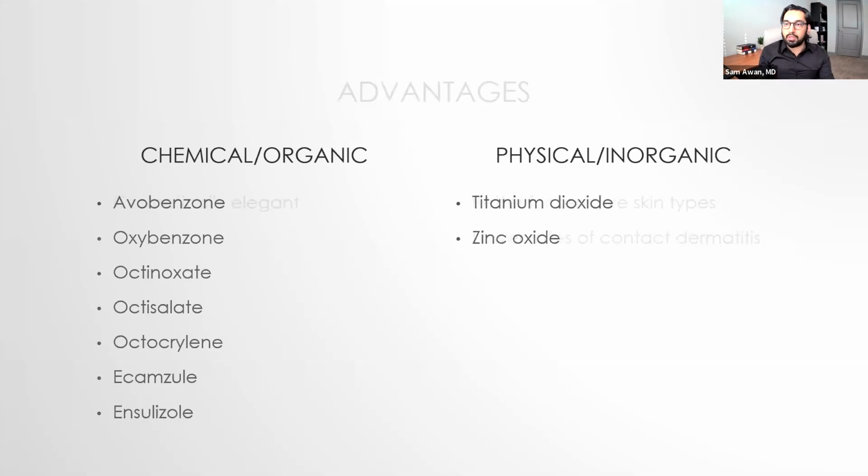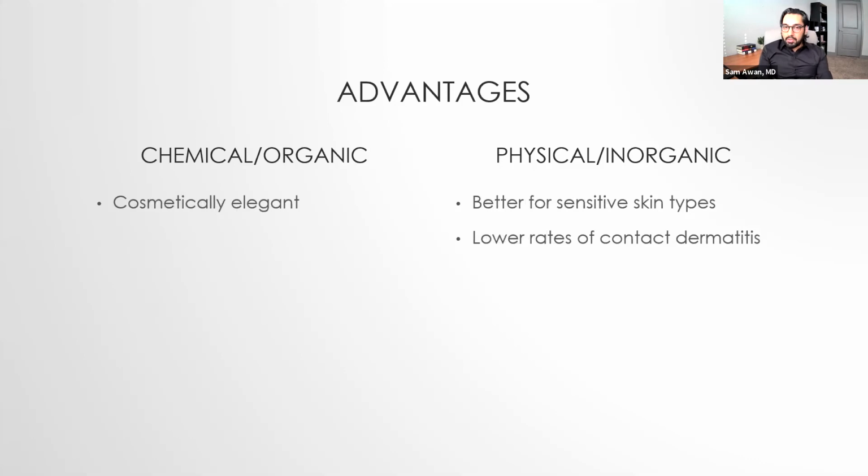So chemical sunscreens are considered to be more cosmetically elegant. They feel better on the skin. They blend better. Most people prefer the way they look on the face, at least. Physical sunscreens are much better for sensitive skin types. There's lower rates of allergic reaction with physical sunscreens, but the problem with these is that they're a lot more opaque.